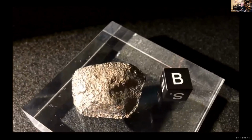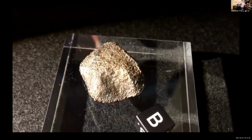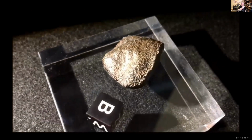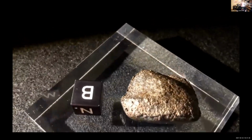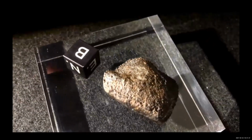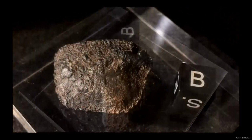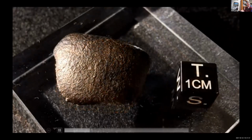Yeah, here we go. We're now looking at the backside of the piece. As you can see, it shows a nice frothy fusion crust and a very interesting rollover lip. That's gorgeous. Yes, and note the sharp angle from the side to where it meets the back. There's pretty much a 90-degree angle there.